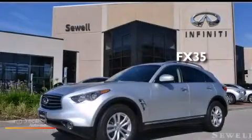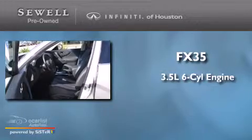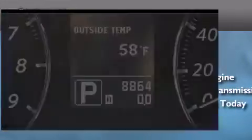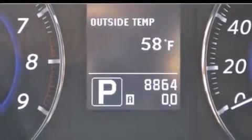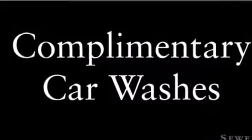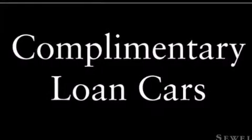This is a 2012 Infiniti FX35. It has a 3.5-liter six-cylinder engine and an automatic transmission. Its top features include a rear-view camera, a sunroof, a double wishbone independent front suspension, aluminum wheels, and xenon headlights.